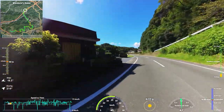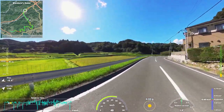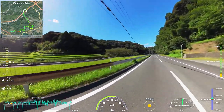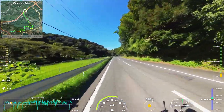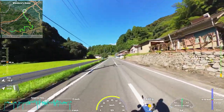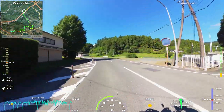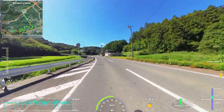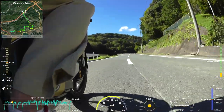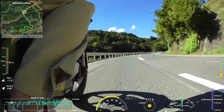So just riding along here on the left, we have the rice fields. They're usually harvested around October time, so there's still a bit of time left to go on them. But what I've found here in Japan is that the lower areas near the rivers and where you've got open ground tend to be rice fields. And then up on top of the mountains, you tend to have the tea plantations. So where my location is, it's tea plantation area. And where the Sakurabuchi Park is, it's rice area.